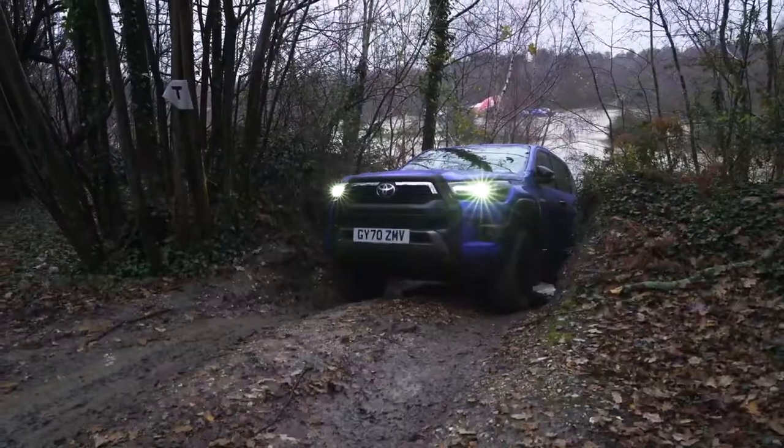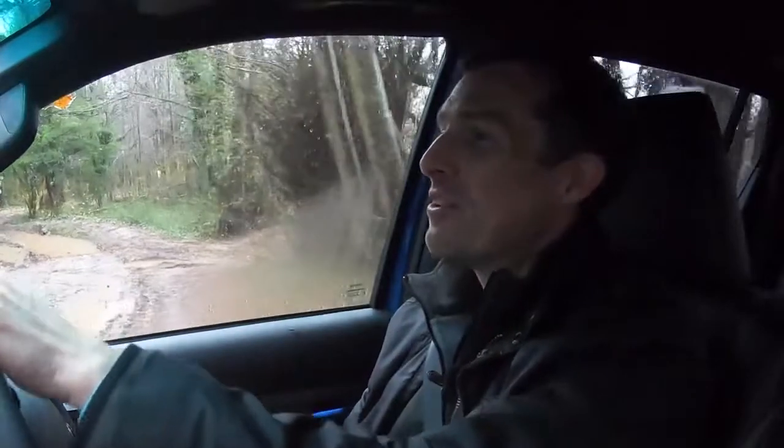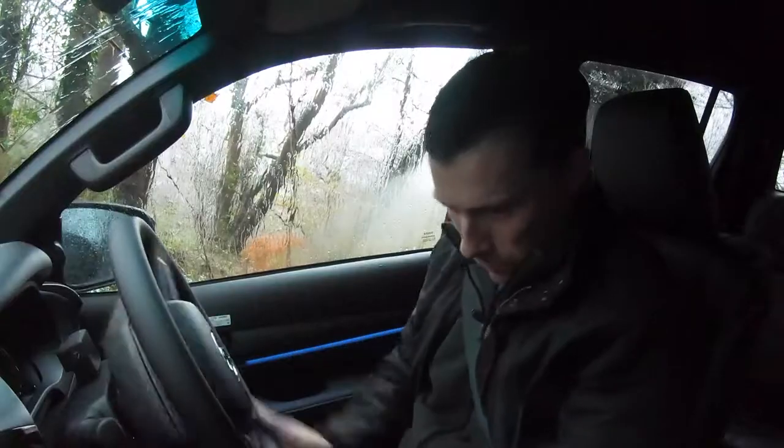Oh, it's smooth, this engine. And strong. Oh, whoa, whoa, whoa. Way up. Thank goodness for traction control. Did the job. Let's go back down the way I came. Whoa. Whoa. Well, I know what I need to do.